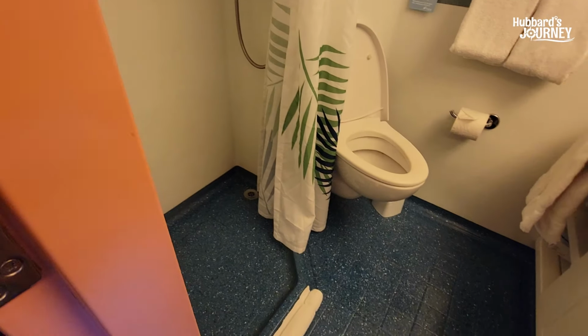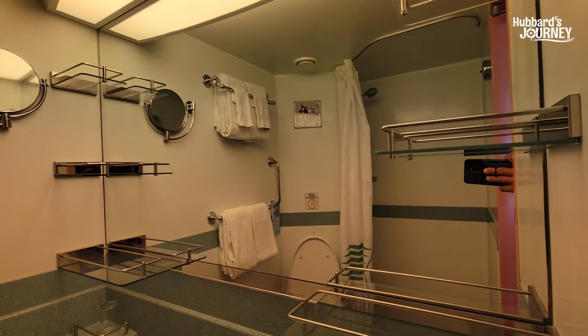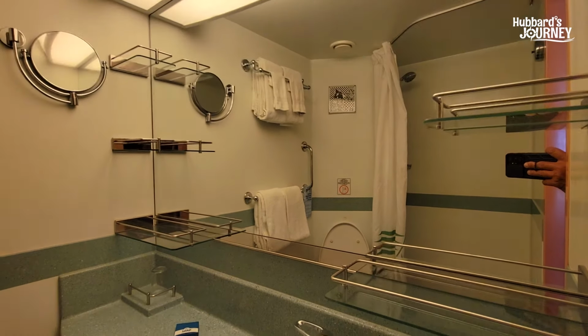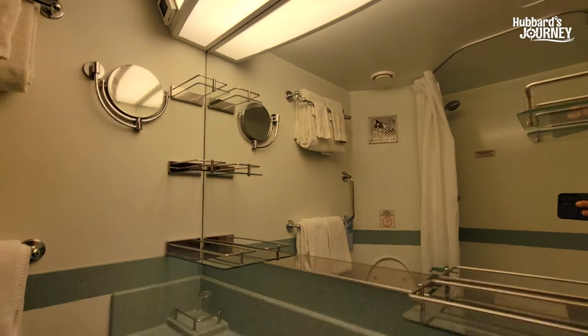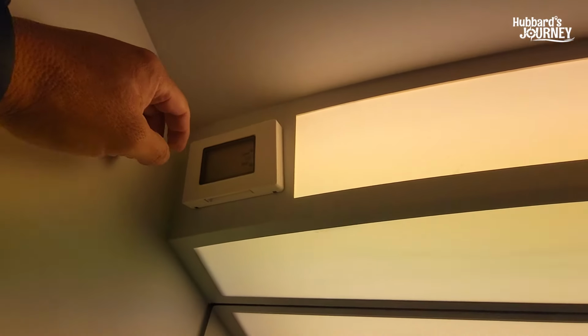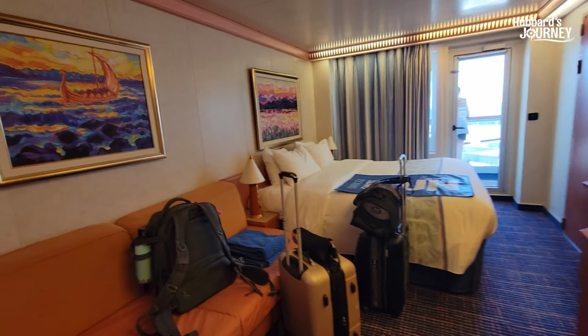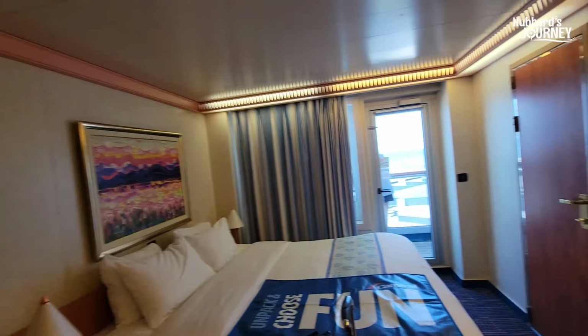And here's the bathroom. In the bathroom, there is no outlets. No outlets. Well, let me see. There's something up here. Oh, yeah. It's a 110 outlet right there. So if you wanted to plug in a shaver, you could there. But this is room 8208 on the Carnival Freedom.